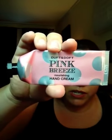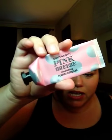Okay, this is Duft & Doft Pink Breeze Nourishing Hand Cream. It smells really, really good. Moisturizing, it's on the level of a Suave, like the consistency and the quality, but the smell, it smells really good, and I believe they sell this at CVS or Walgreens or both, so you can actually find these, and it's such cute packaging, so, okay, hold on a second, I'm trying to get it all to one side.